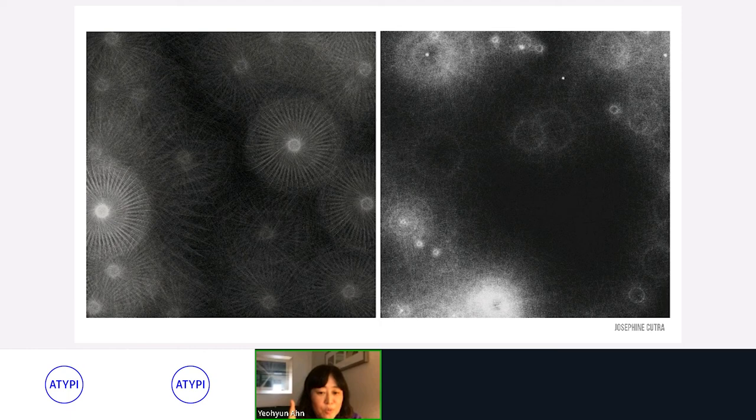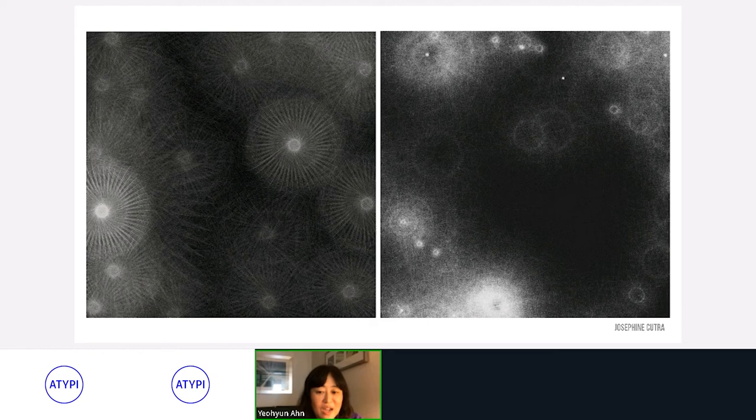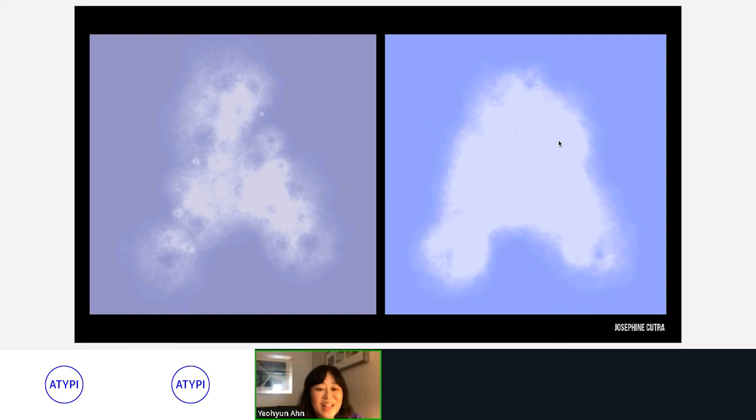And this is her Unit 2 sound visualization with the sound interaction. And this one is her Unit 3 project, computational typography. You can see that Josephine Cotra embedded her illustration into the letter A. This is a video demonstration of how mouse Y controls the density of the letter A. And I'm gonna go to the last slide.